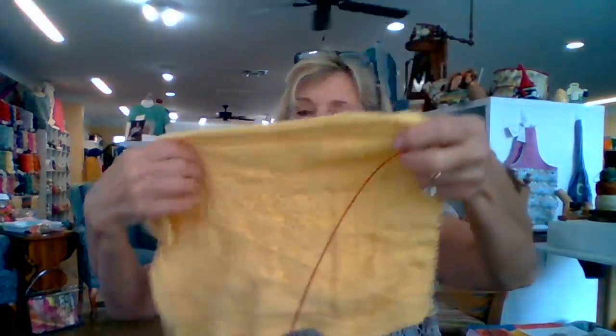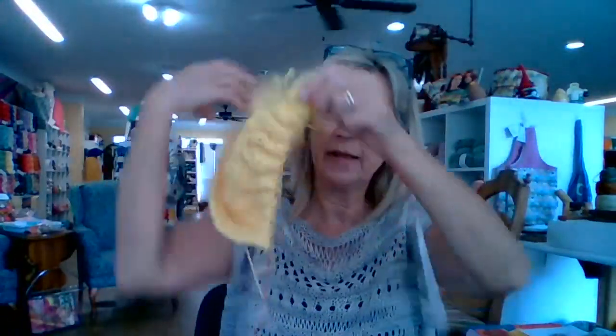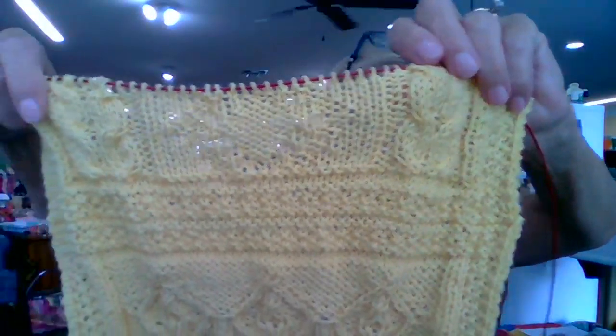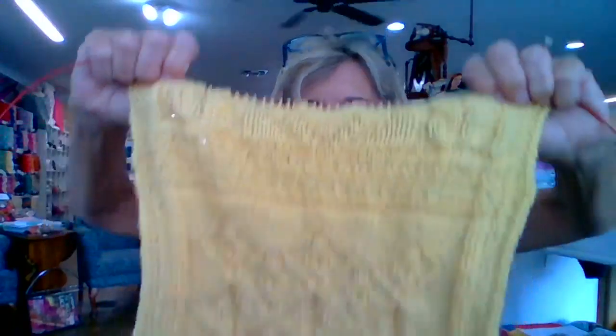So I am, let's see here, open up my super duper. I've told so many people about this. That's last month's right here, and I am halfway through chart A on this month. So pretty little wishbone cable going up the side. It's similar to the one I used. No, it's not. Never mind. I thought it was like a wishbone.